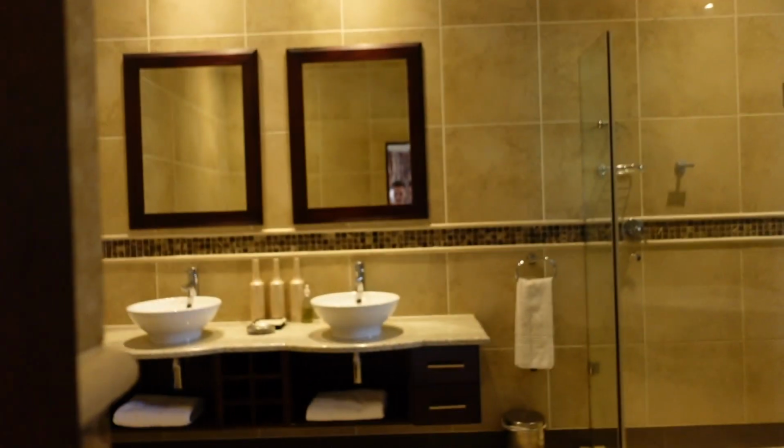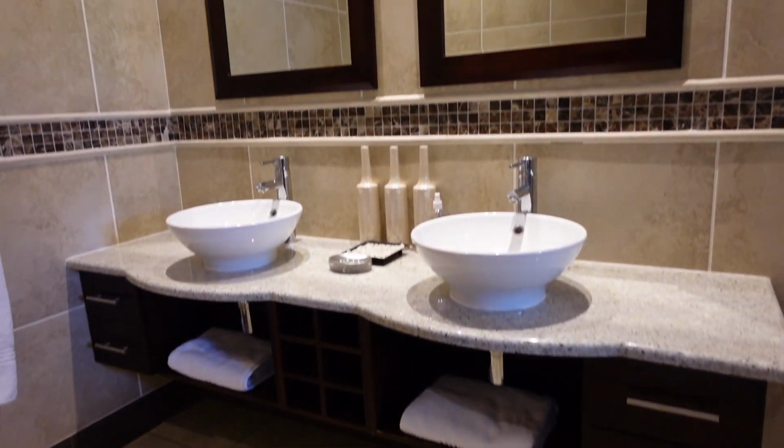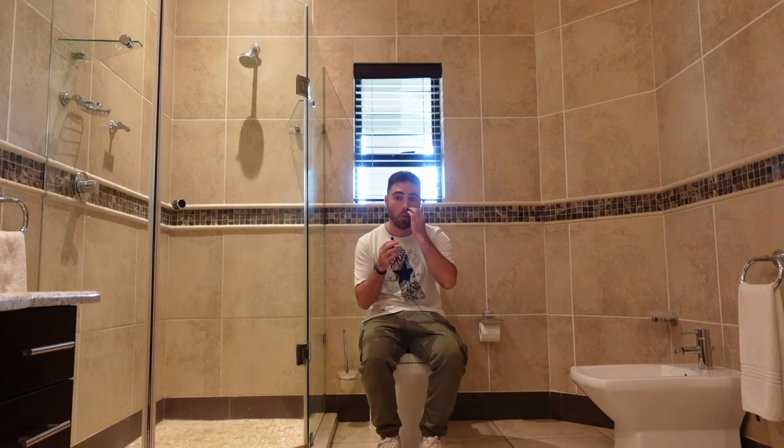And there is an ensuite bathroom. This bathroom has a huge bath. There is a double basin vanity, and there's also 2 mirrors up top here as well. On this side of the bathroom there is a toilet, bidet, and a shower. What a nice bathroom. Moving on to bedroom 2.